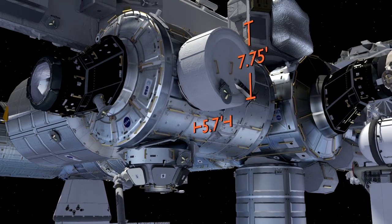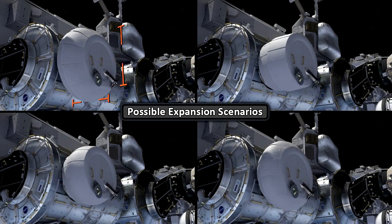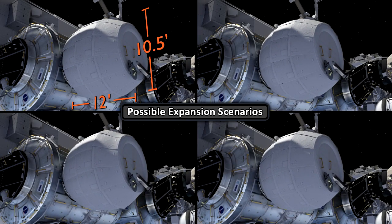During this time, BEAM will expand from its packed dimensions of 5.7 feet long and just under 7.75 feet in diameter to its pressurized dimensions of 12 feet long and 10.5 feet in diameter. Once BEAM is fully expanded, the crew will pressurize it and test it for leaks.